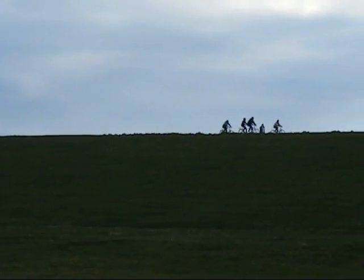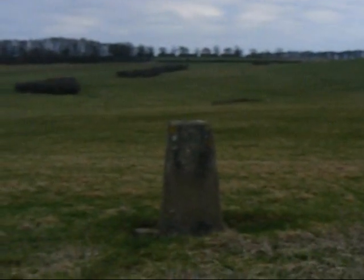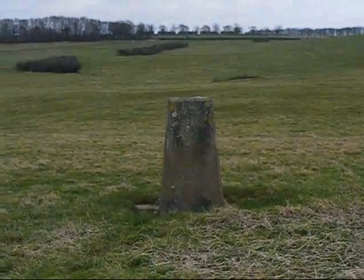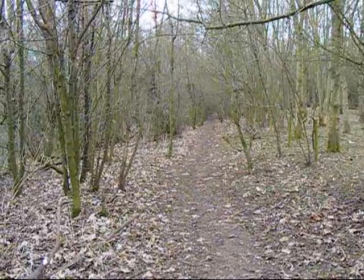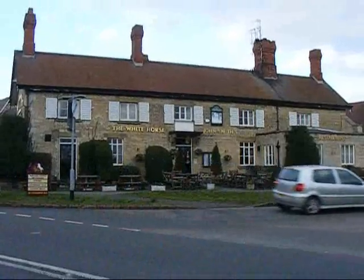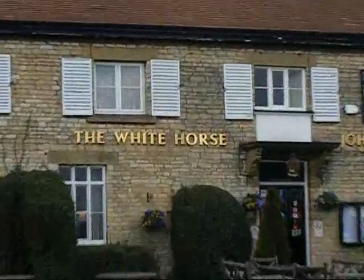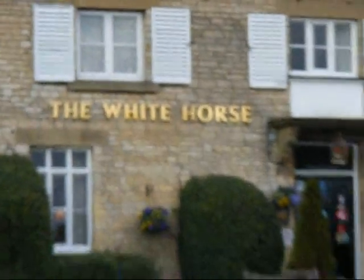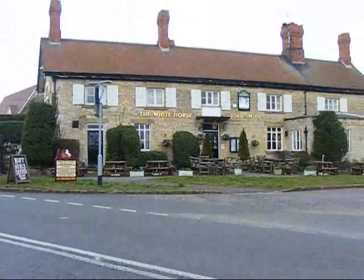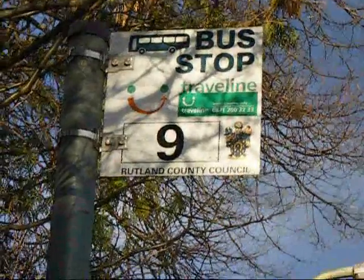Here's some of the figures on it. And there's a trig point here. The path goes through some woodland before Empingham. The White Horse Pub, Empingham. And here's the bus stop in Empingham and the end of the walk.